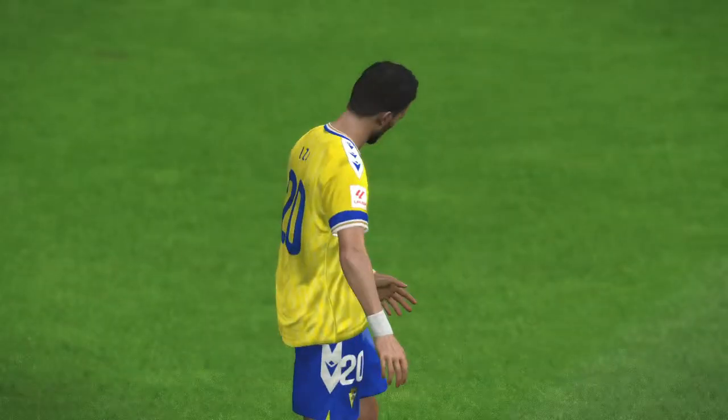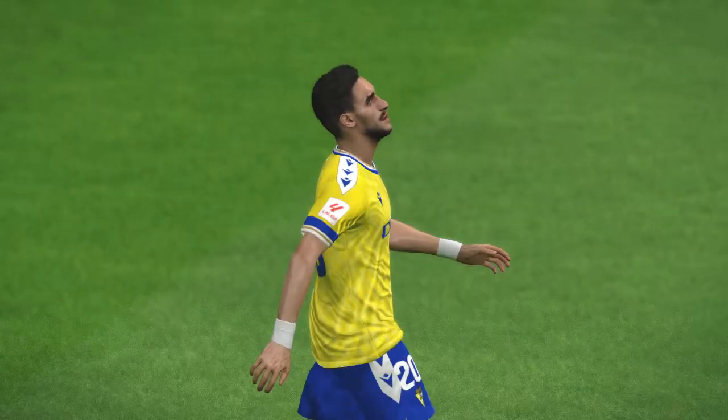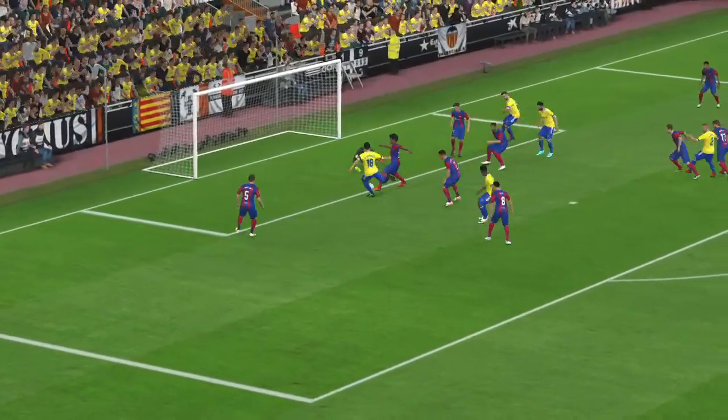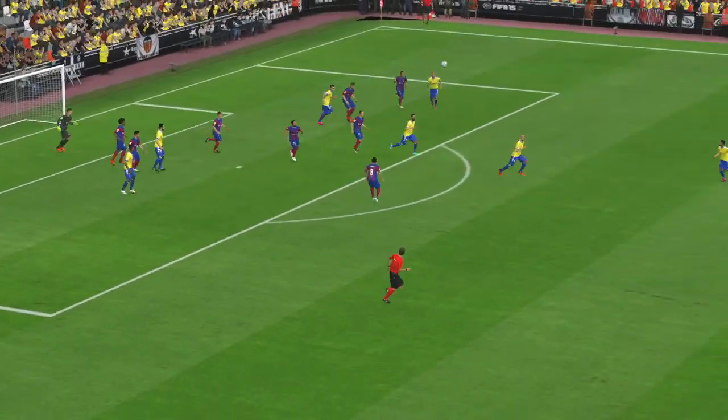Distance, size all around the ground, horrible miss. Oh, listen, their task is tough enough already without missing chances like that. The next one has to go in.